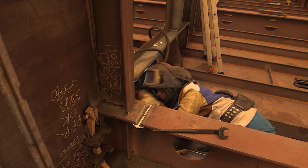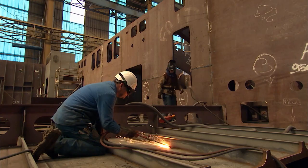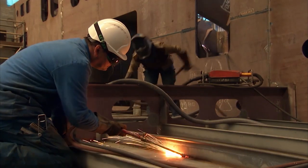And so the security checks are extremely strict. The assembled sheets become increasingly sophisticated as the first fittings are added.